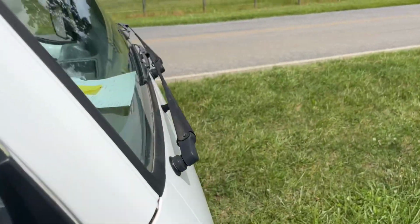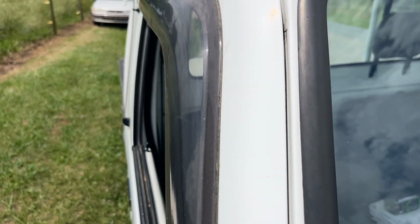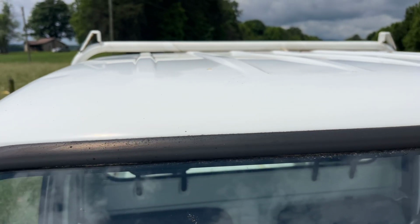All right, so now we're going to go around the perimeter of the windshield so that we can see if there's any damage.